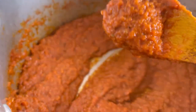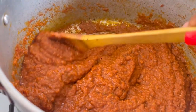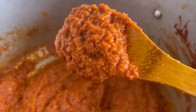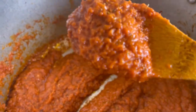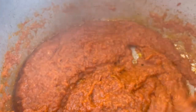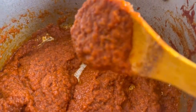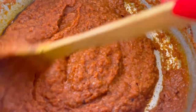It's coming together. I added the tinned tomatoes, tomato paste. I added it for the color, and I will also put in paprika to give me more color because there is no tatashe and shombo. I'm not really getting all the redness I need, but then this is not bad.